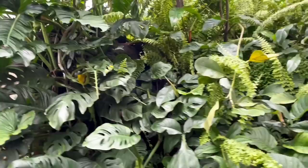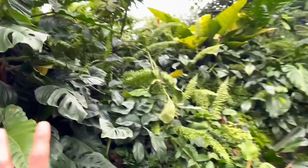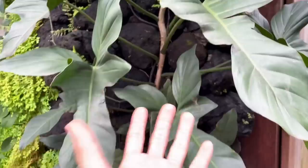So this is just basically fully landscaped with aroids. That's amazing. Wow. And you just let them climb. You just stuck one here and it climbs on its own. Yes, yes. So it's free climbing.